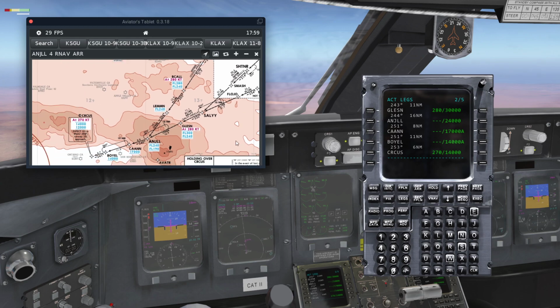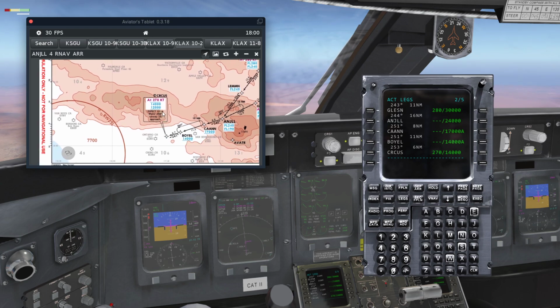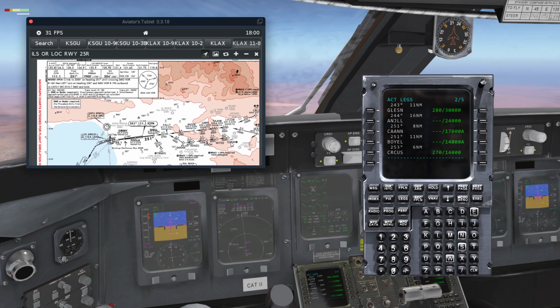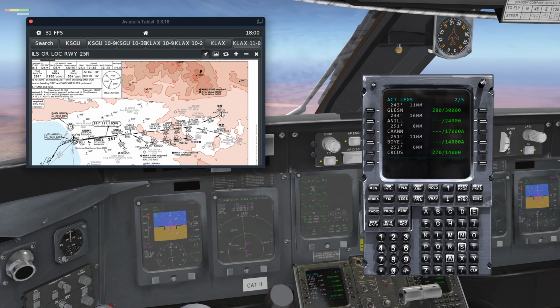Less than 280 knots between 300 and 240. Angel between flight level 240 and 190. Kane above 17,000. Royal above 14,000. Circus 270 knots between 14 and 12. At that point, we can transition over to the approach. So, RNAV GPS is required out here at Circus, and we need to be at or above 12,000 and at or below 14,000. So, Circus.